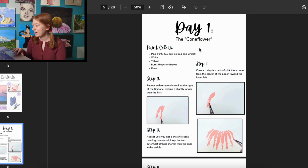I mean, obviously. And then also whatever paint colors you are going to need to complete that painting for that day. So you might need different colors for different days. In general though, for this painting challenge, you're only going to need the 3 primary colors, white and burnt umber or brown, or raw umber or black or gray. There's not any other colors that are needed.